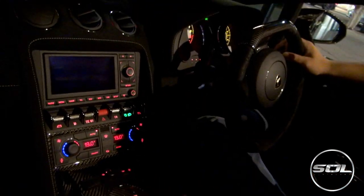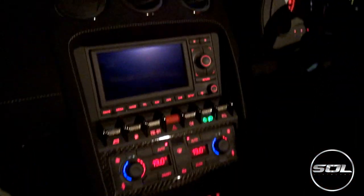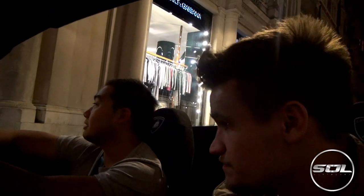And then inside, carbon and Alcantara everywhere. You see carbon, everything. That's what it's about. It's nuts, absolutely nuts, this interior. A proper pure track spec car. Track car for the road. Exactly.